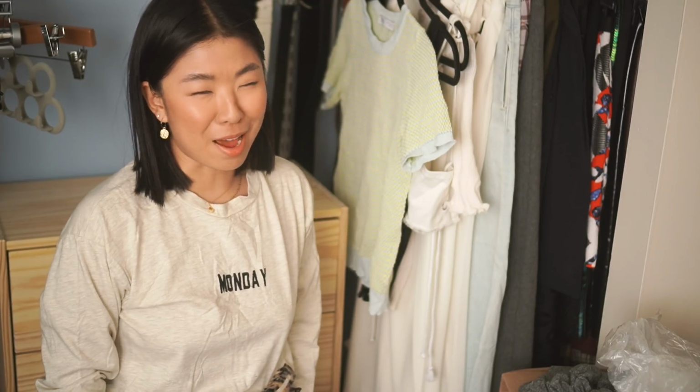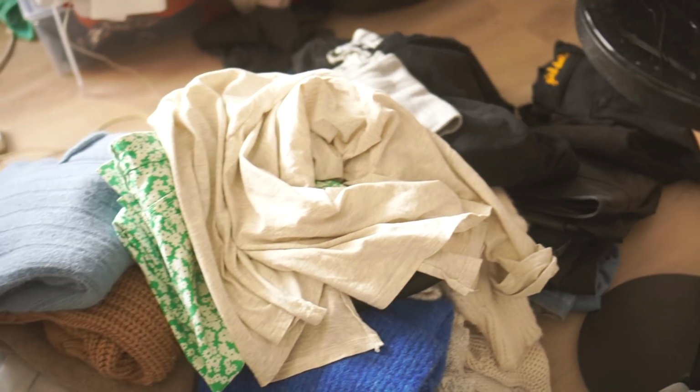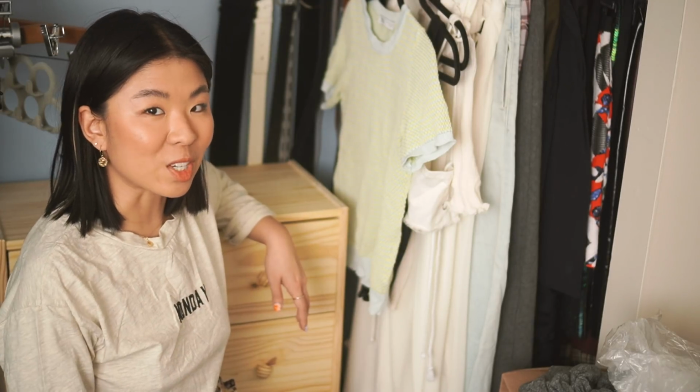I'd say I'm about halfway through. I think I'm good for the day. Quite a lot more space than I thought. I didn't even fill out this tiny dresser yet, but this will now be a Tuesday shirt.